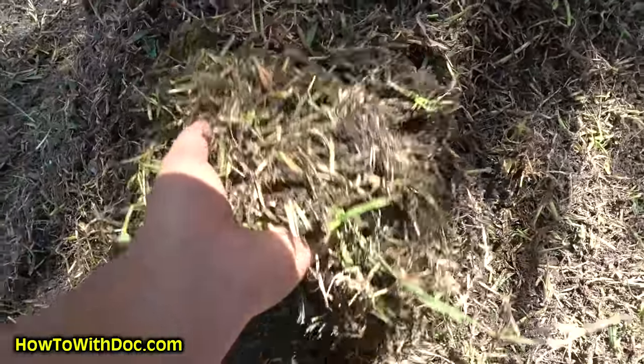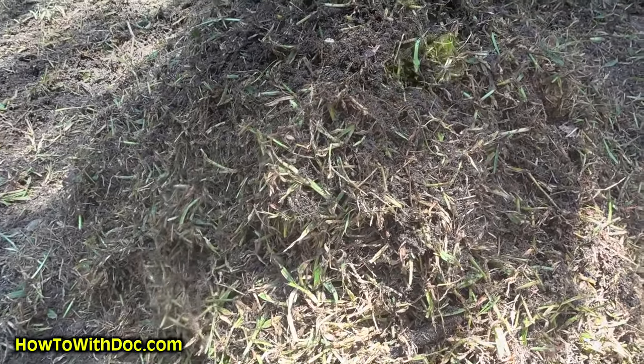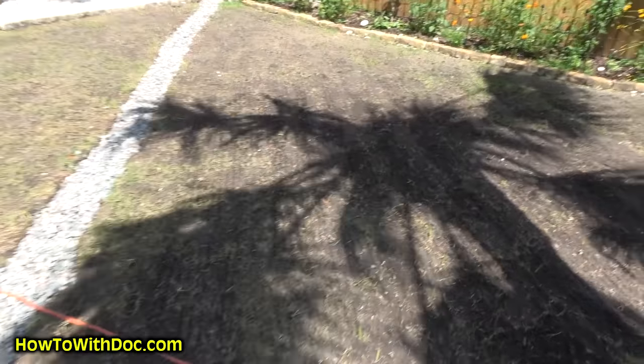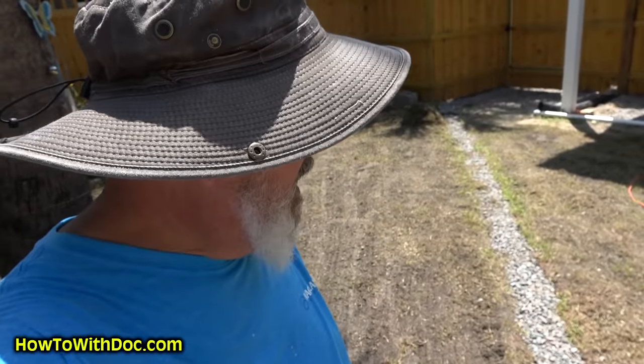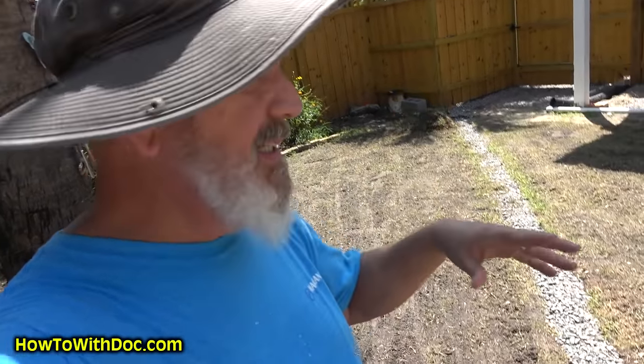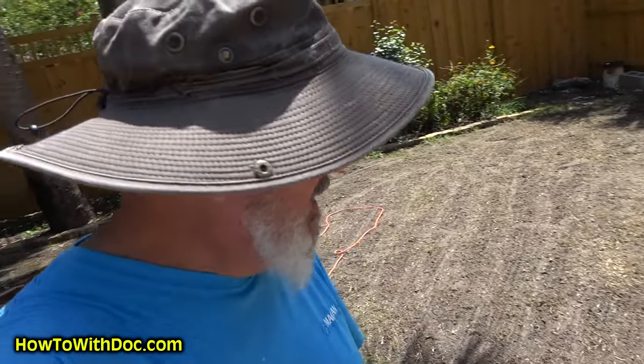And I just pulled this up. And I am going to have some fun. We're going to play back here. What are you going to do, Doc? We're going to put down some grass seeds just for the hell of it. This is a tiny little area. I get to play with it. If I want to reseed it every year, I can. It does get a fair amount of shade.